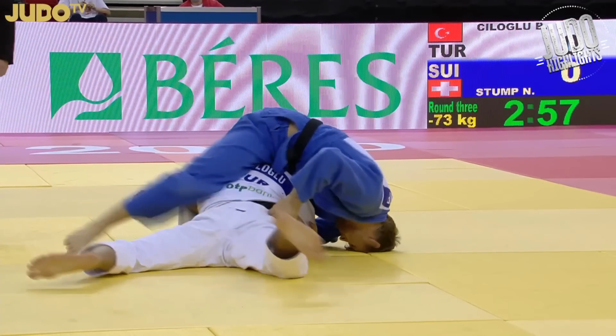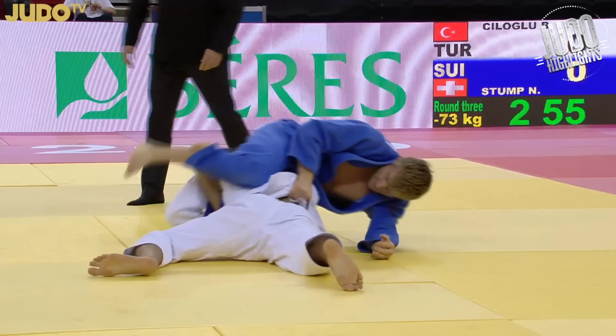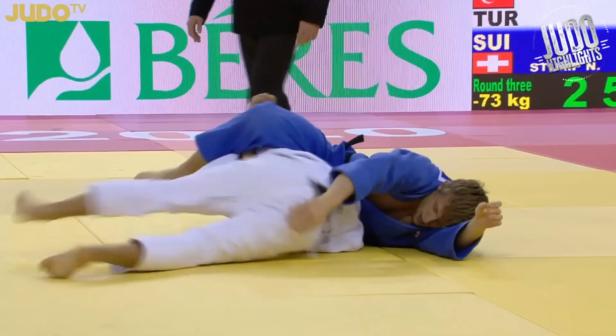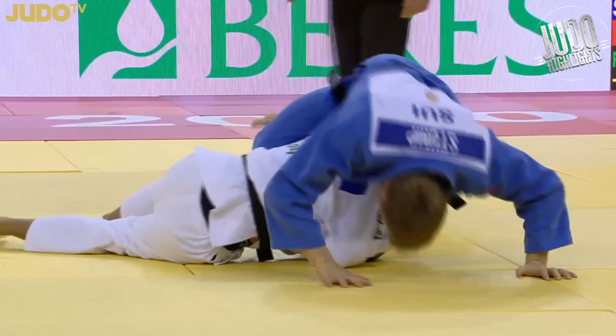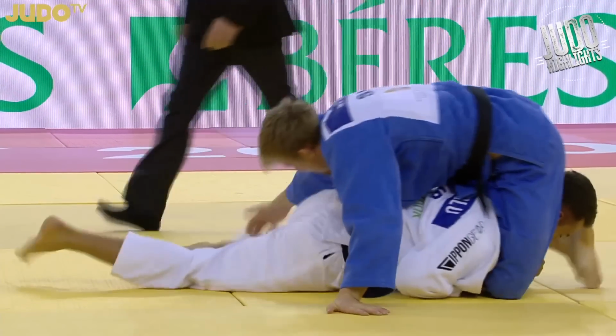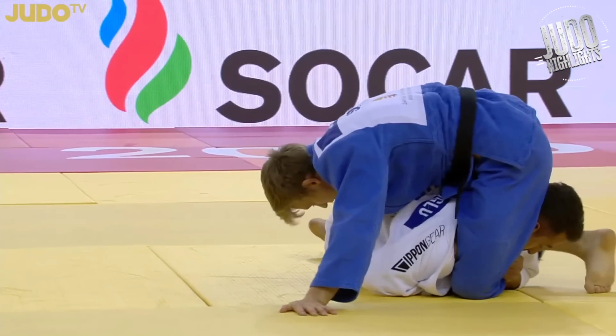And what is going on? Oh my god. He's got a reverse sankaku here. I mean, how he ended up in this position is just great awareness. And here, he's looking for the pants. He needs something to roll him over.